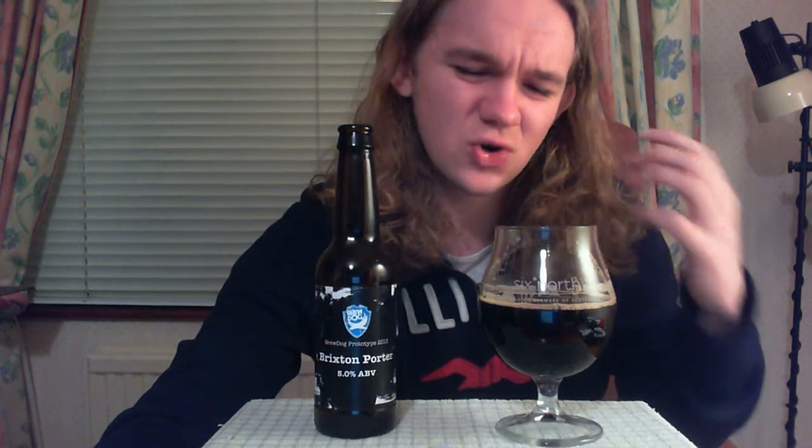Yeah, if you gulp it, you're getting more of the coffee and chocolatey notes there. The main thing you're getting, if you're just sipping it away, is the smoky bit in the background there. The caramel is actually quite subdued. It is mainly the chocolate and coffee notes that are coming out here with the smokiness.